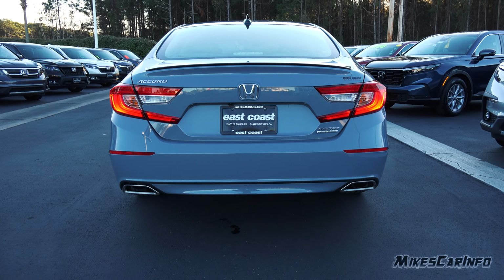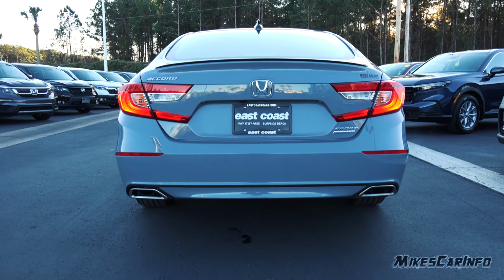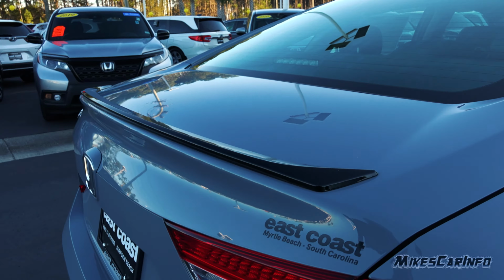The Sport Special Edition has the dual exhaust tips back here. Looking really nice. There's also the backup camera there in the center and a gloss black deck lid spoiler.